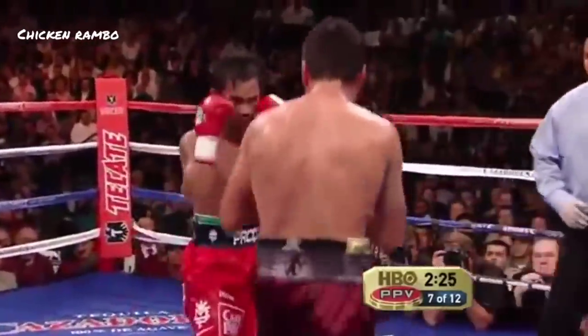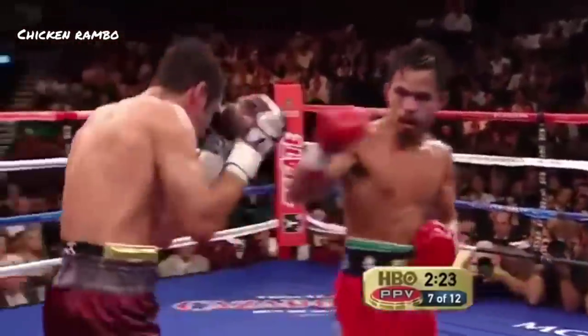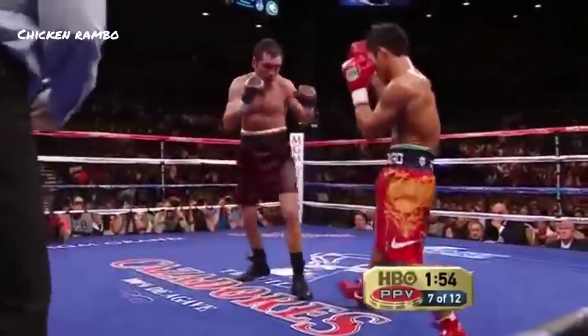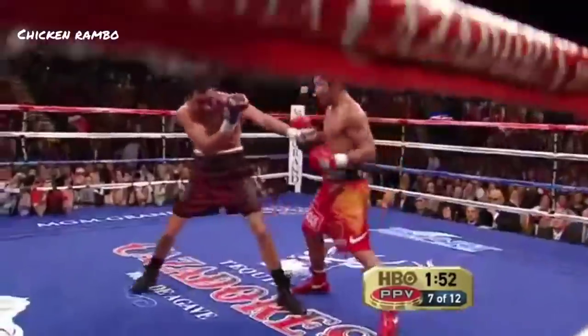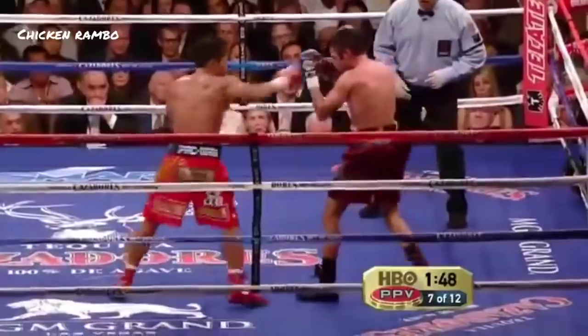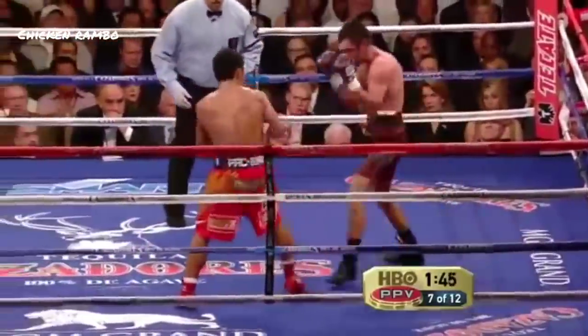Beautiful right jab. Nice straight left hand by Pacquiao. And then he turns. Not a respectable level of Mayorga, but he hasn't knocked out many of the top elite fighters in a long time. Yeah, Ricardo Mayorga's no elite fighter in my view. No. He's the most willing target in the sport. Yes.